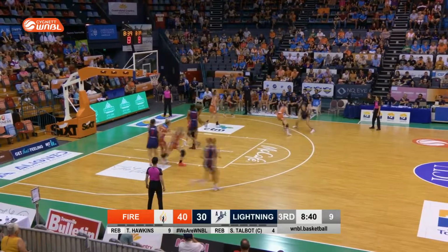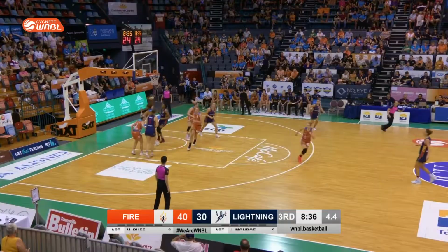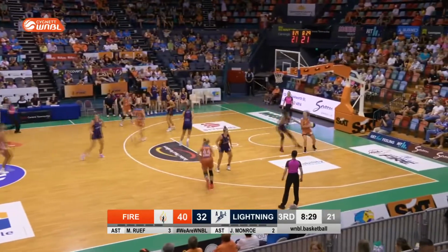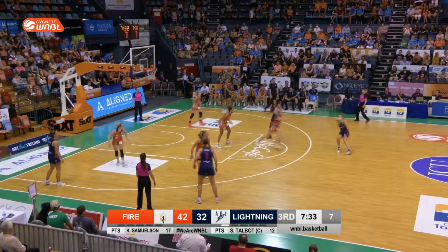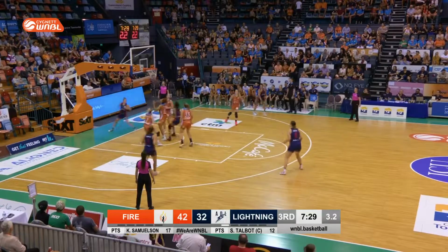Driving in and then kicking it out. It's Borlase. He's driving hard on Woods, and that's a good finish. Extended Opal squad. Chance to represent Australia at the Asia Cup and even Paris Olympics perhaps, but Ruth. The things that you don't see, that blue-collar work, makes Steph Talbot just that little bit extra special.